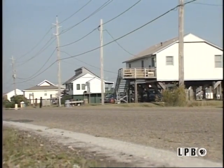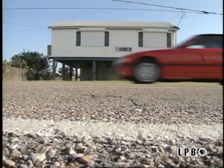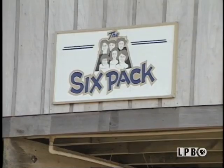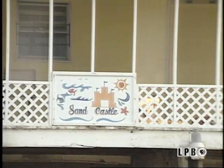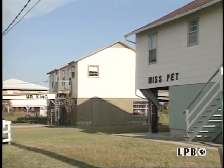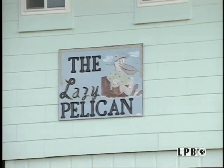Today, what might once have been called camps line the last mile of our Highway 1 drive. They all have names: Dr. D's View Box, the Gray Mist 2, you wonder what happened to the Gray Mist 1. Some names boast their owners' hobbies, the Six Pack, Double or Nothing. Some names come easy, the Sand Castle, Riptide, all the nautical themes are evoked. Mr. King lives right next door to Miss Pet. Many speak of alumni affiliations. My favorite, for simplicity, is the Lazy Pelican.